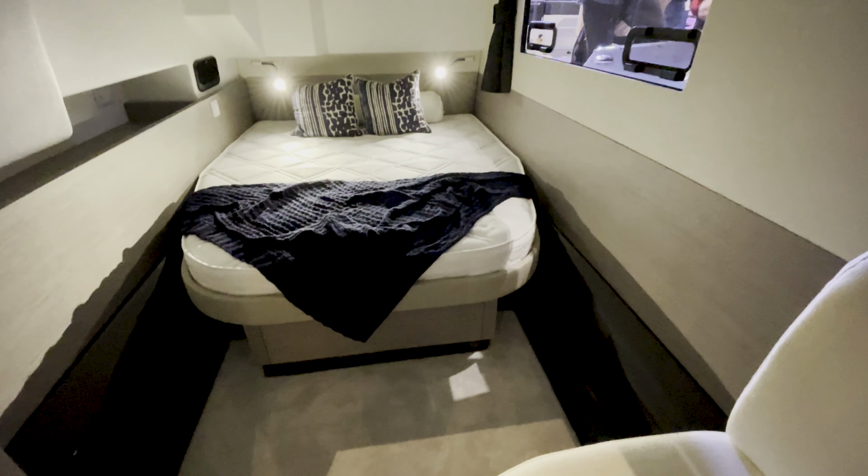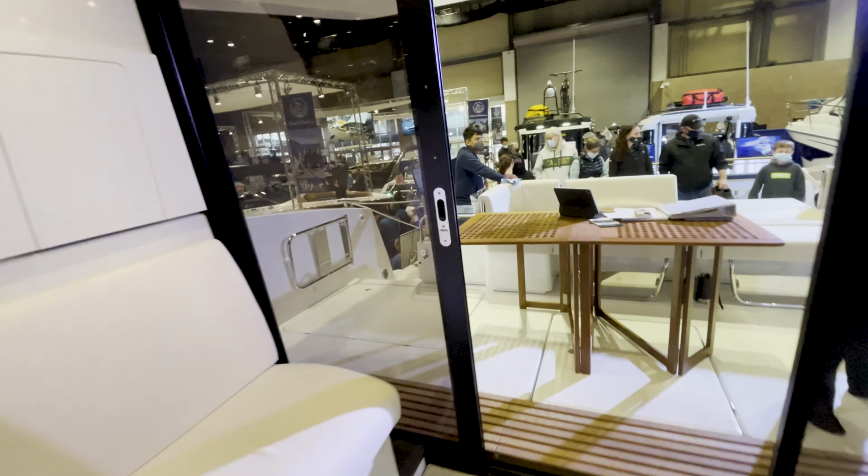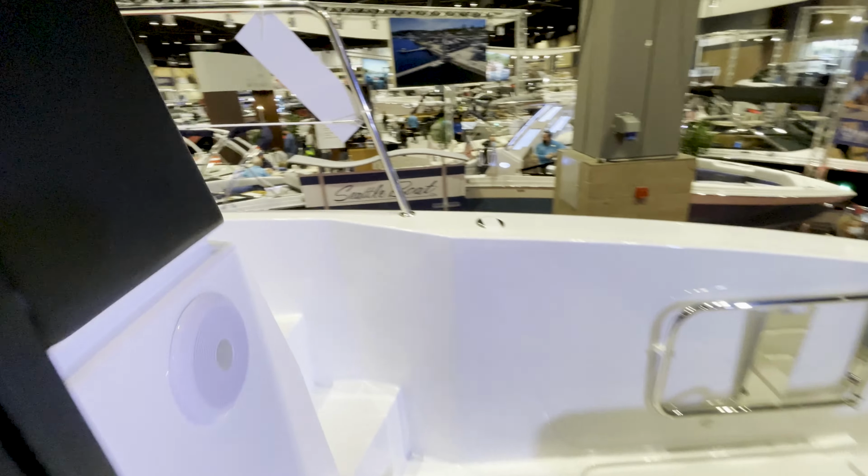So this is the owner's side hull. I'll say it's a lot smaller in here than I anticipated. Interesting little half wall shower, says semi-dry head. Interesting, interesting layout. Excuse me. Head out to the bow.